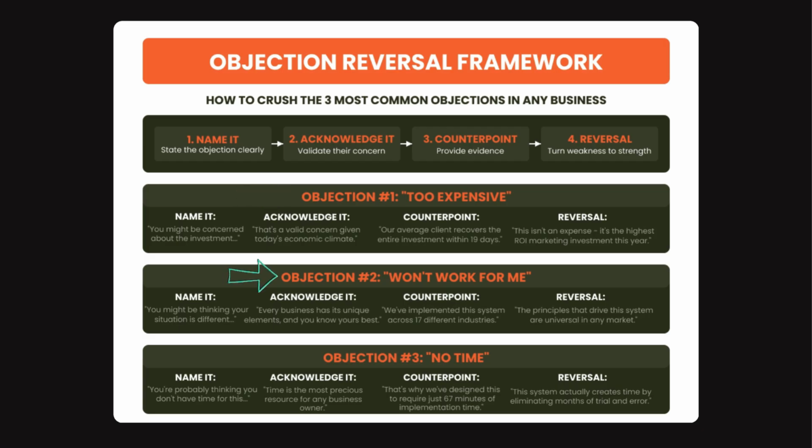For the won't work for me objection, name it. You might be thinking your situation is different or uniquely challenging. Acknowledge it. Every business has its unique elements and you know yours best. Third, counterpoint it. We have implemented this system across 17 different niches, from e-commerce to professional services. Reversal: the principles of human psychology that drive this system are universal, which is why it works in virtually any market.